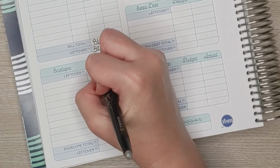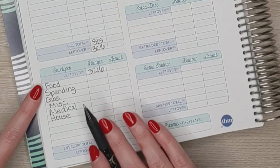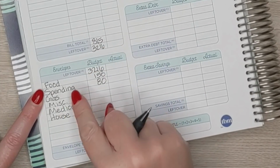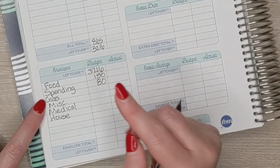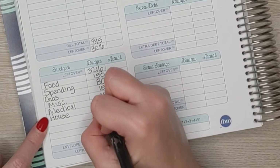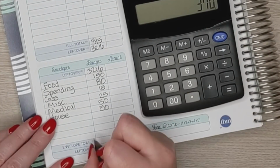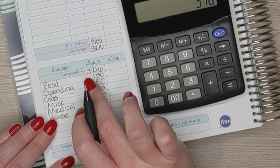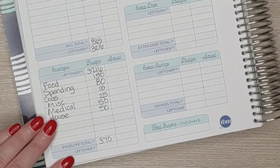So I'm going to bring that down here, and let's write our variable expenses. Okay, so food we're budgeting $150. Spending we're budgeting $80. This is actually a cash envelope, so that money will be coming out of our bank account in cash. That's $40 for me and $40 for David for a 2-week period. For gas, we're going to budget $15. Miscellaneous, we're budgeting $25. Medical $50, and house $50. So let me add all of that up, see what it equals. $370, and I'm going to double check, make sure my math is correct. Yep, that's $370. So $3,216 minus $370. So we're left with $2,846.